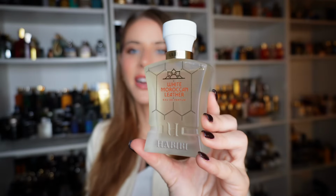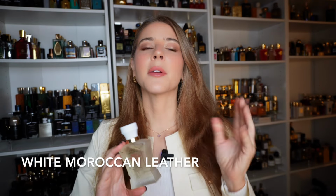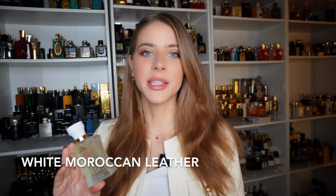And I really fell in love with quite a few of their creations, not the entire house, but a lot of them. And I wanna share my thoughts with you. So the first fragrance that I want to discover with you is White Moroccan Leather. This is the scent that really made me want to dive deeper into HABIBI New York.